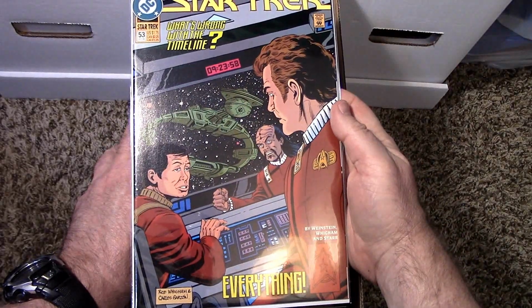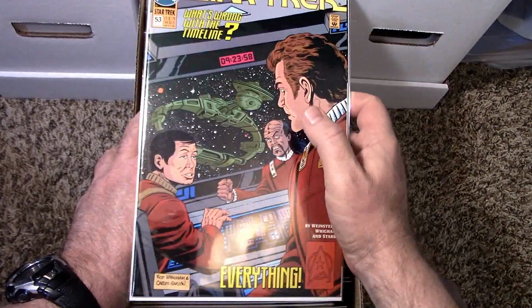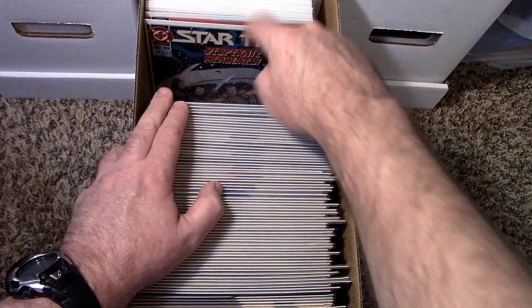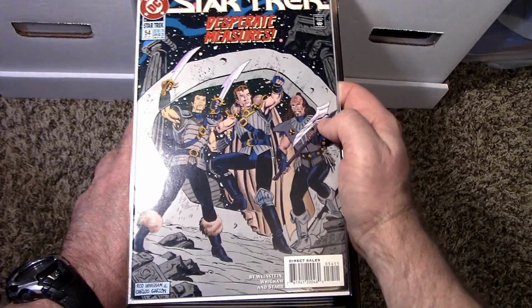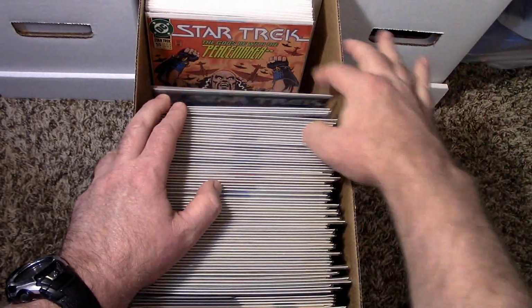53, What's Wrong with the Timeline? Look at this jank ship here. Everything's wrong with this timeline. Oh man, 54, here we go. Desperate Measures. Kirk looking pretty Klingon-ish right there.